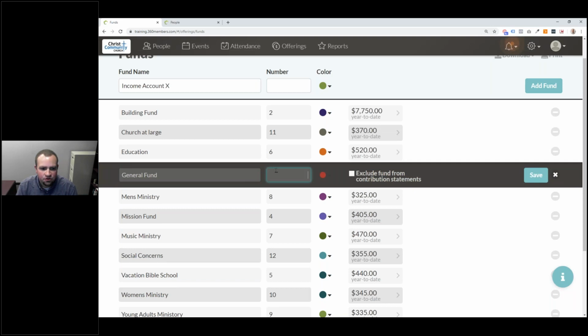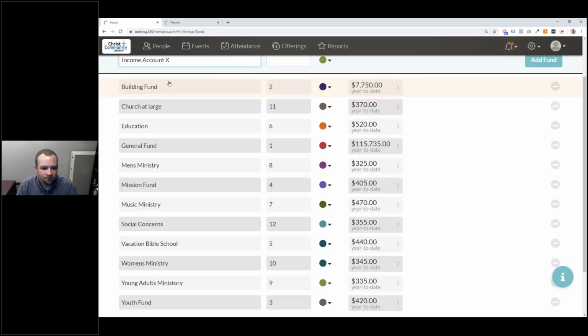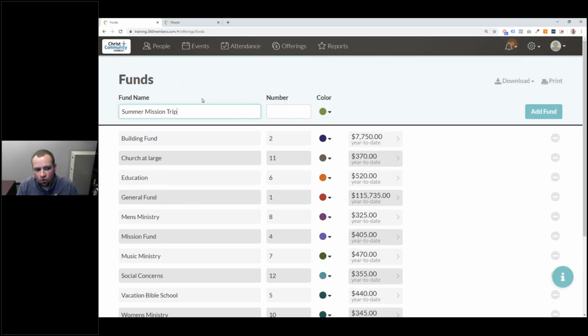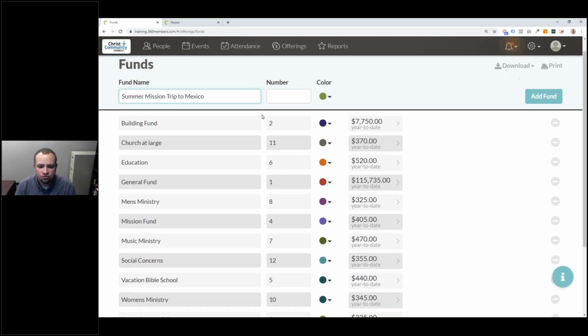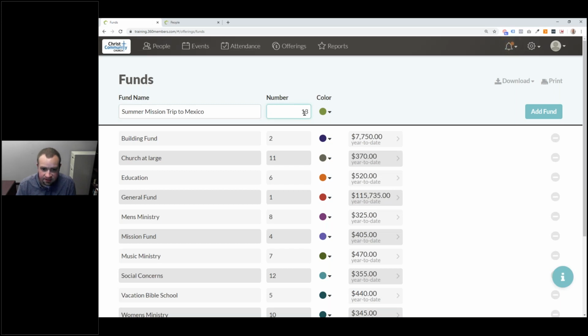Now, if you look down here, you can see we have almost all of ours set up except for general fund. Now, you can go ahead and click on one of these and add it in. So there's general fund as number 1. But let's say, what do we have here? We've got a number of different things. We've got a mission fund, but let's say we have a summer mission trip. That's the only thing. We'll say we're going to Mexico. I've been on about 12 mission trips to Mexico. It has a special place in my heart. So the summer mission trip to Mexico, as you look down here, you can see that we've got about 12 different funds. So I'm going to mark this as 13.